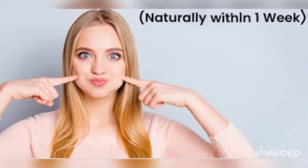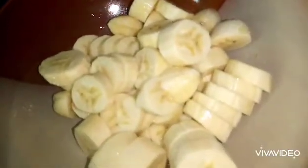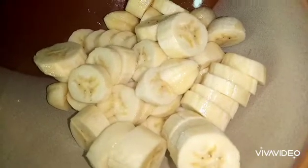Our first ingredient is banana. Banana is our first ingredient because it's a great high calorie option. There are around 100 calories in a medium sized banana, and it will also make our smoothie creamy and tasty. So we are going to be using 4 bananas. So you wash them clean and cut them into pieces.